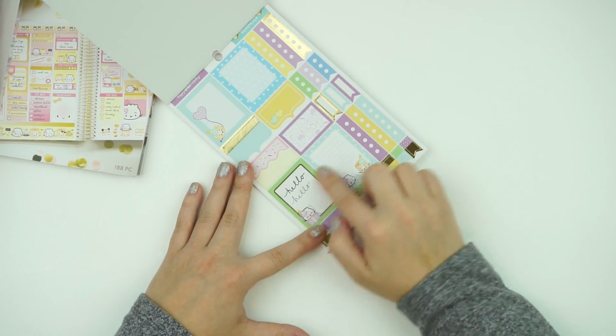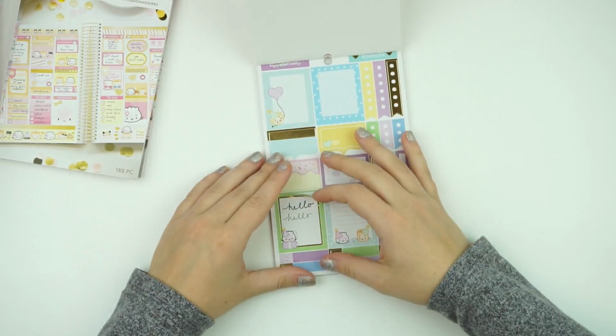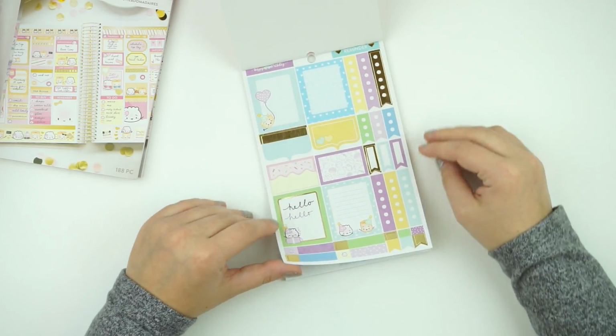Oh, look at that! They did not smudge. So this paper is pretty awesome. Oh, I'm excited. So they got a good paper here. Like I said, they're not super thick. I would say that they're a good thickness for using in your planner without bulking it up. I know a lot of people don't like the thicker stickers, like myself.